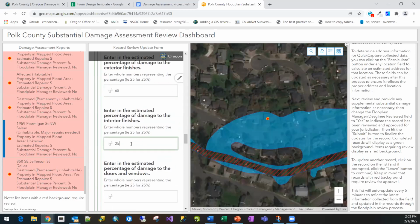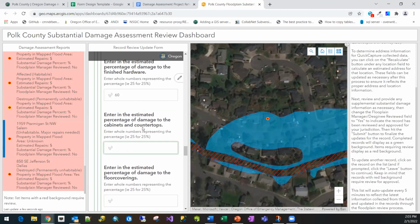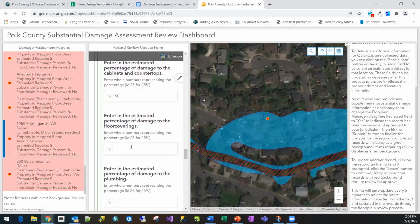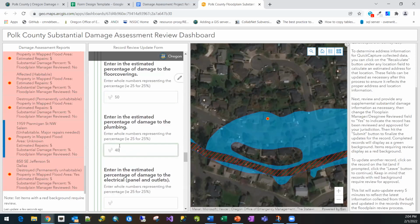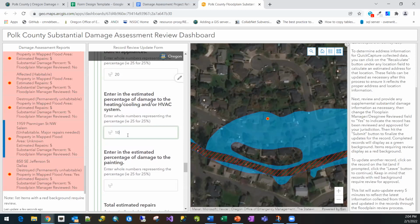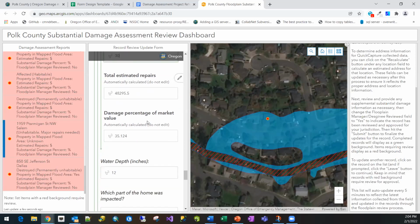So as I enter in this information, on the back end, what's going to happen is all of these percentages are then calculating the estimated repair costs based upon the market value multiplied by this percent of damage here. So a lot of stuff is happening on the back end that simplifies the process of being able to make those determinations of impact to a given area. So you'll see the total estimated repairs come to this amount here, 48,295, and then the damage percentage of market value. These are automatically calculated.